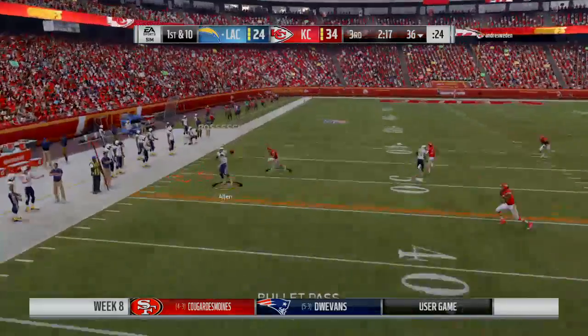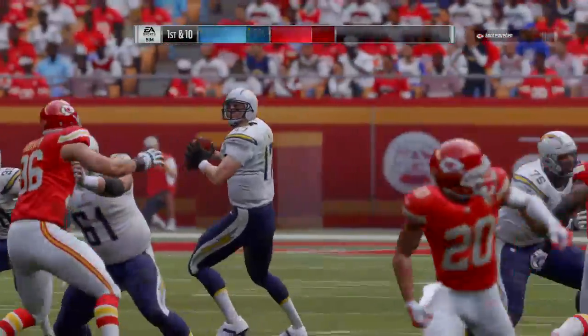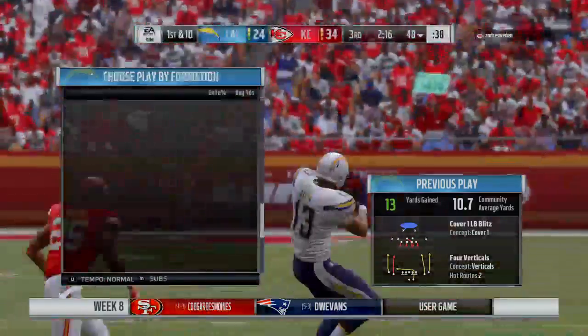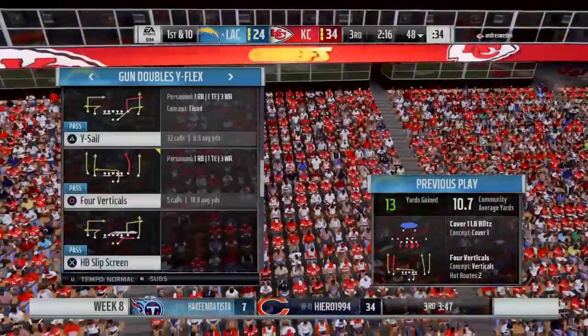Working out of the gun, Rivers. And he'll find his man on the out route. That's Allen. And he'll be out of bounds, but able to get it up past the 45. That one good for 13 and a Charger first.